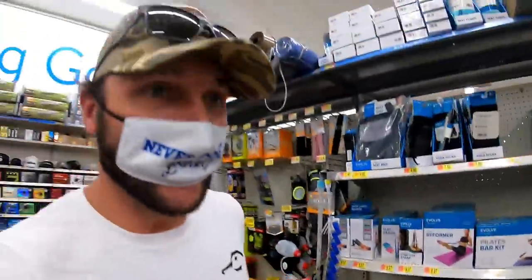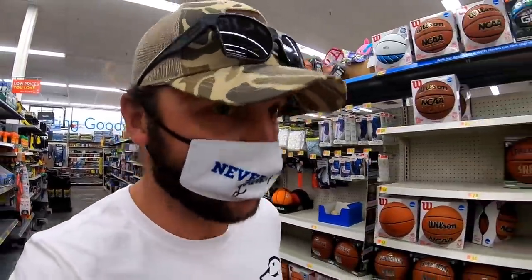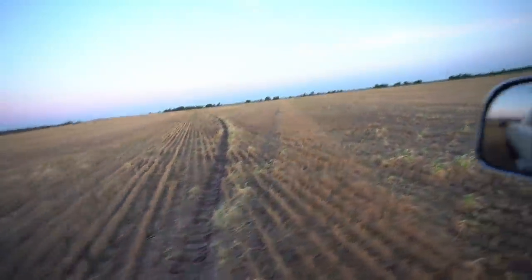I got the last two boxes. Always pay attention to what ounce that bad boy is. Always get the bigger ounce load if you're gonna spend the money, especially if it's the same price, y'all. You got to.